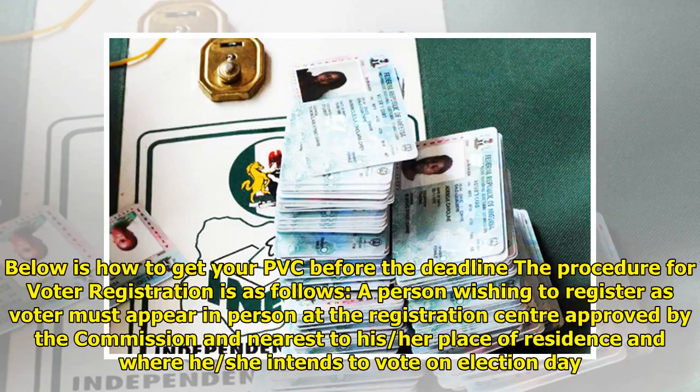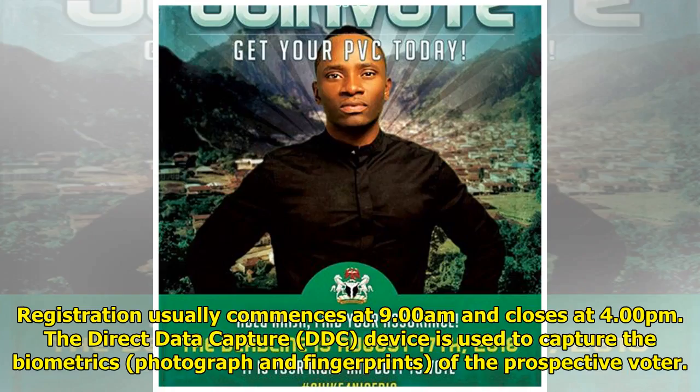A person wishing to register as a voter must appear in person at the registration center approved by the Commission and nearest to his/her place of residence and where he/she intends to vote on election day. Registration usually commences at 9 a.m. and closes at 4 p.m. The direct data capture (DDC) device is used to capture the biometrics, photograph and fingerprints of the prospective voter.